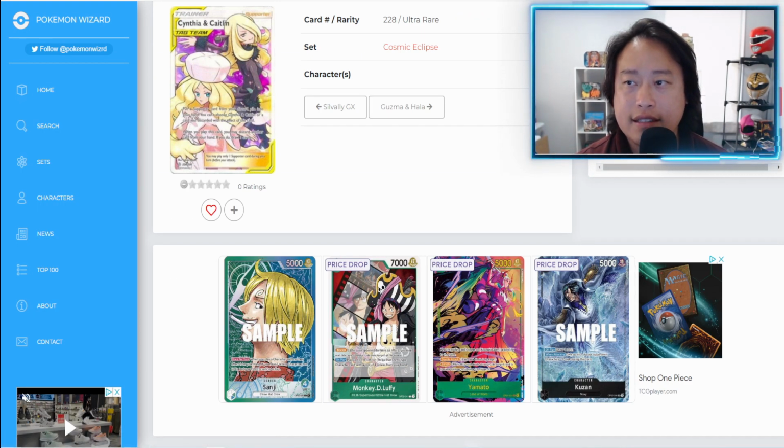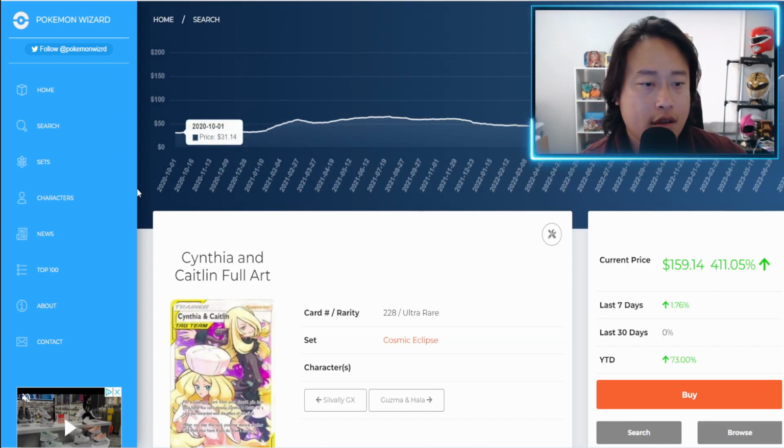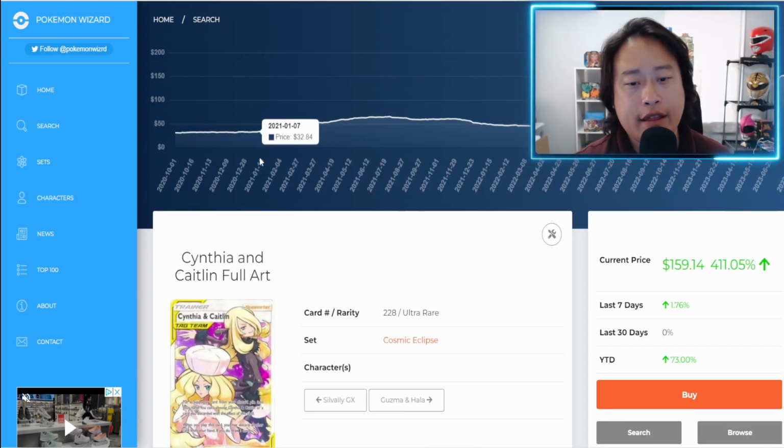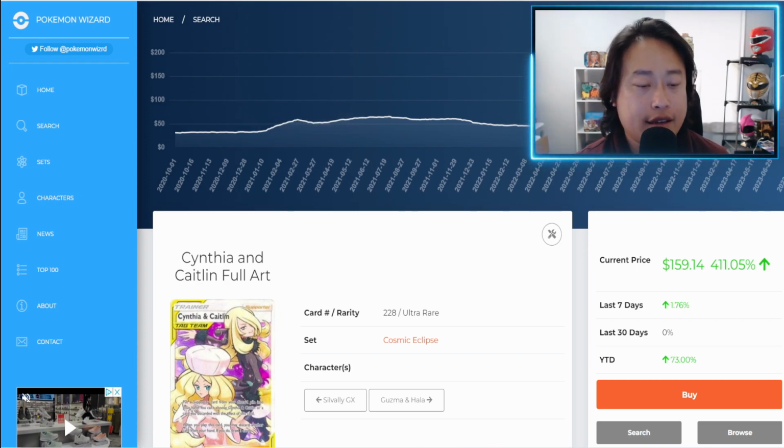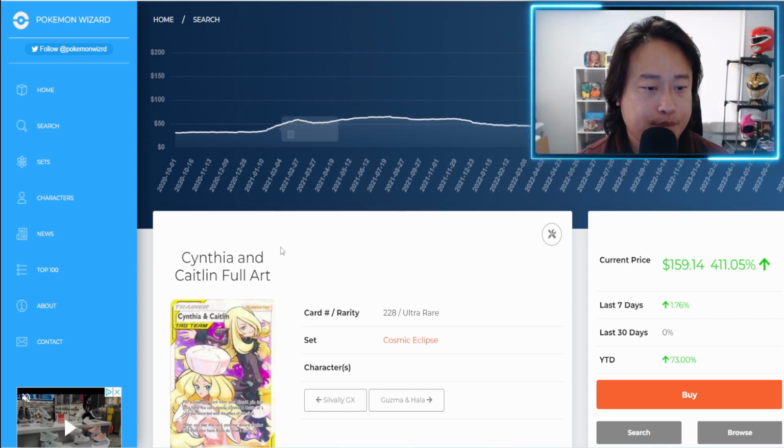Like, again, like I said, people were hyped about this set at first, but not really, just because Hidden Fates was right around the corner. And looking back, it's like, what were people thinking, right? This is such a gorgeous set. So many cool cards in this set.